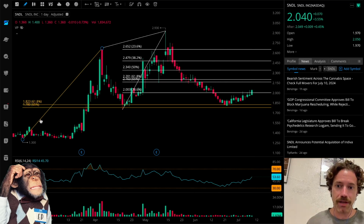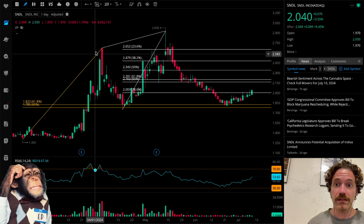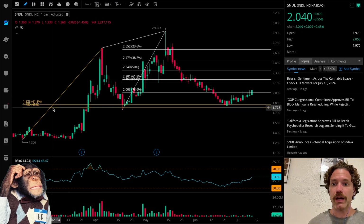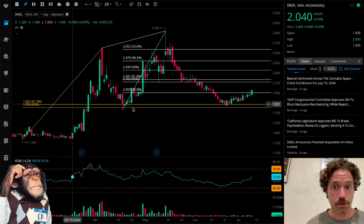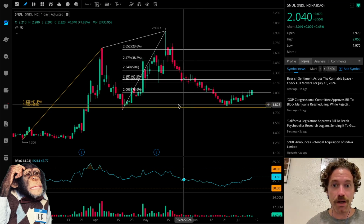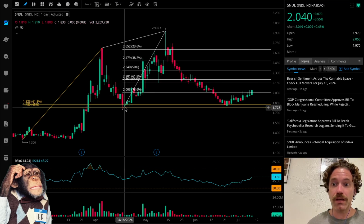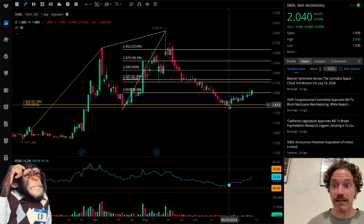Looking at the SNDL chart here, we can see that price did pull back to the golden pocket based on this retracement, going from the low that was hit on February 13th up to the high from April 4th. That golden pocket being the range from the 65% retracement up to the 618, ranging from $1.78 up to about $1.82. We bounced from the 618, not only over here, but also over here. And this time we didn't get that low. We only pulled down to the 618.